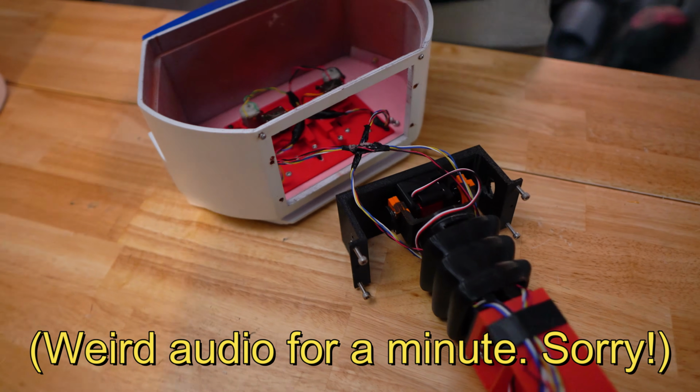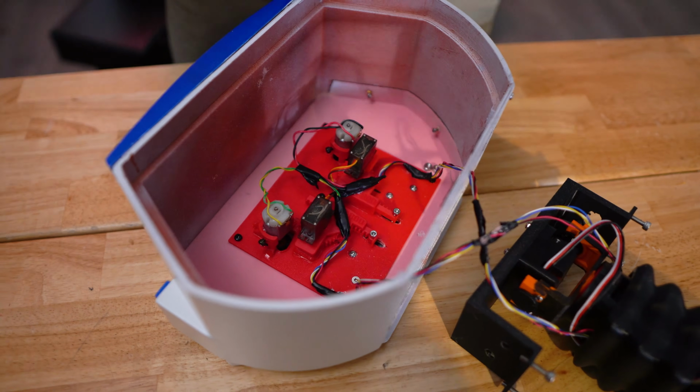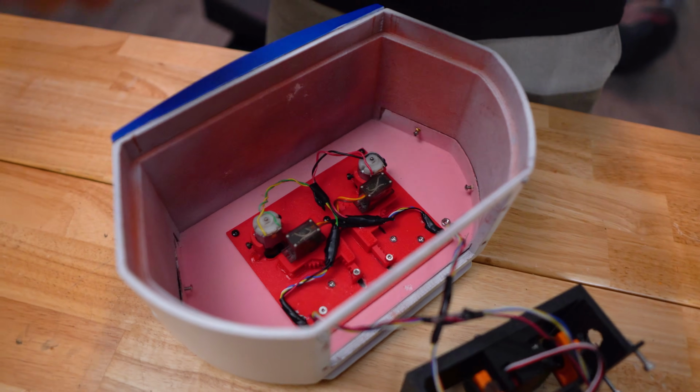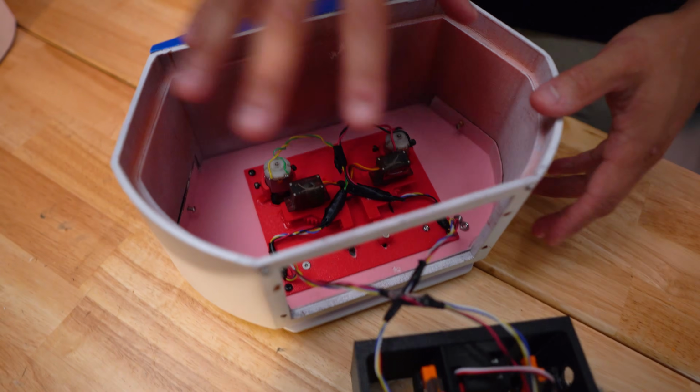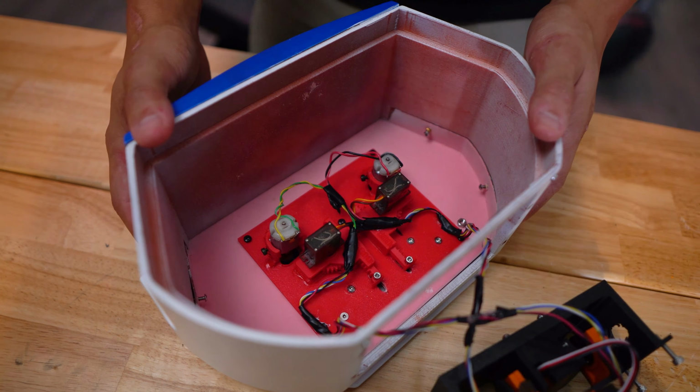So Herbie's eyes, they move, they spin. He has these two cute little teeth that move up and down. And I took this over from Danny because he had a lot going on with the arms and the neck. I wanted to figure out how to make this work. And as you guys know, I don't 3D model, but man, do I know where to find them.